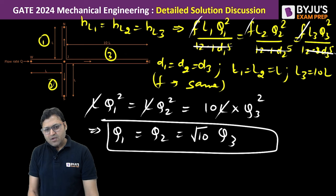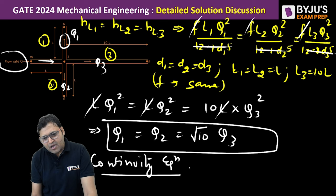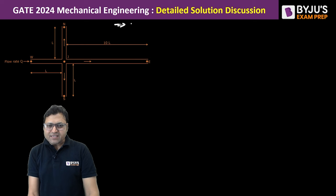Also from the continuity equation, this is the flow rate entering. This is the flow rate going. Q1 is going here. Q2 is going here. Q3 is going here. From the continuity equation, sigma Q at a junction will be equal to 0, or we can say sigma Q entering into a junction will be equal to sigma Q leaving from the junction. Entering will be equal to leaving. So Q is the entering.